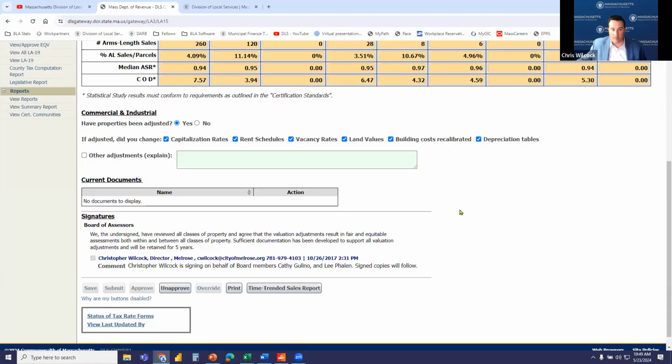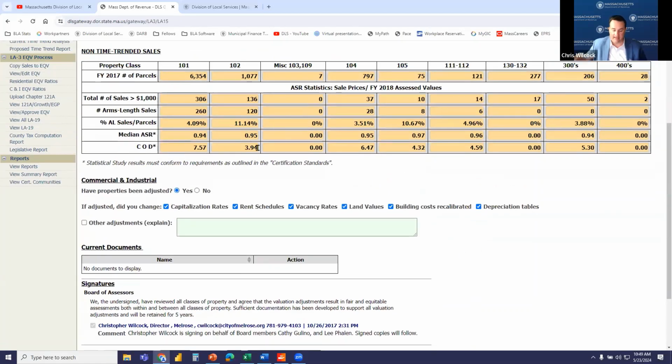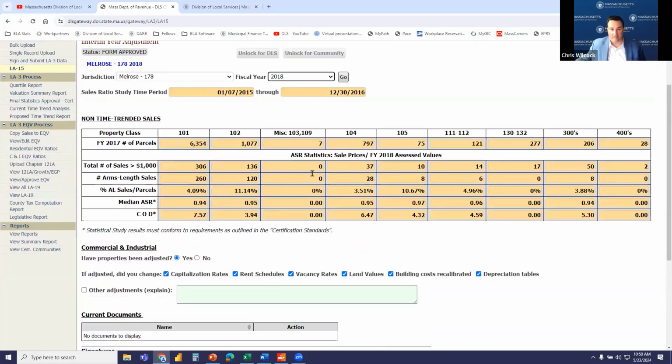So you can start pulling this out to create that benchmark or metric to compare your valuations that are going in to everything in the last 10 years, everything in the last 5 years. Some of this information you can get out of the Canvas system, but some of the stuff you can get right out of Gateway. And this stuff goes in year after year through the LA3 process.